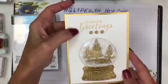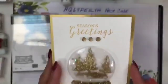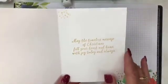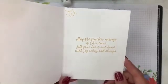Now this is the gold Delicata ink, but I didn't emboss it. I just left it, and you can see that it's got a nice shimmer to it. And the same thing with the inside. It's such a great gold. Not like the one we had before years ago. This is really nice. You're going to love it.